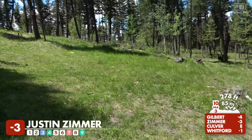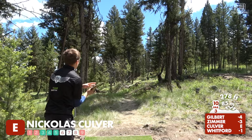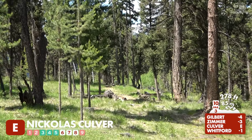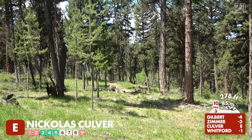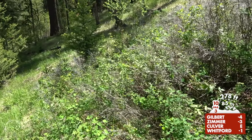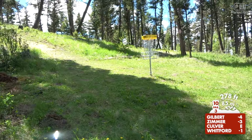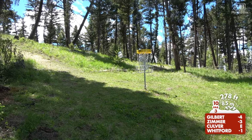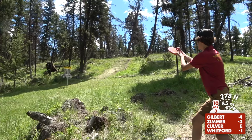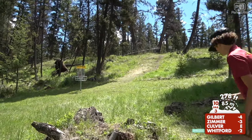Justin making me eat my words going forehand as well. He leaves his a little low and left, but gets a little lucky to sneak all the way to pin high there. Wow. That's kind of how tight you'd almost have to take it. He goes a little bit left and a little bit long. He's going to have some shrubbery to deal with on the putt there. All forehands on this one. All forehands. I guess they just like the additional airspace to swing that one in.